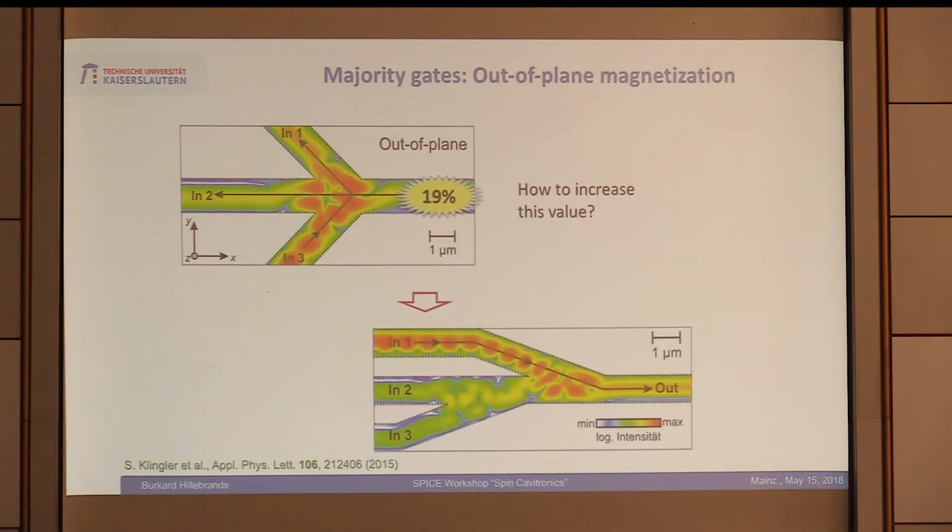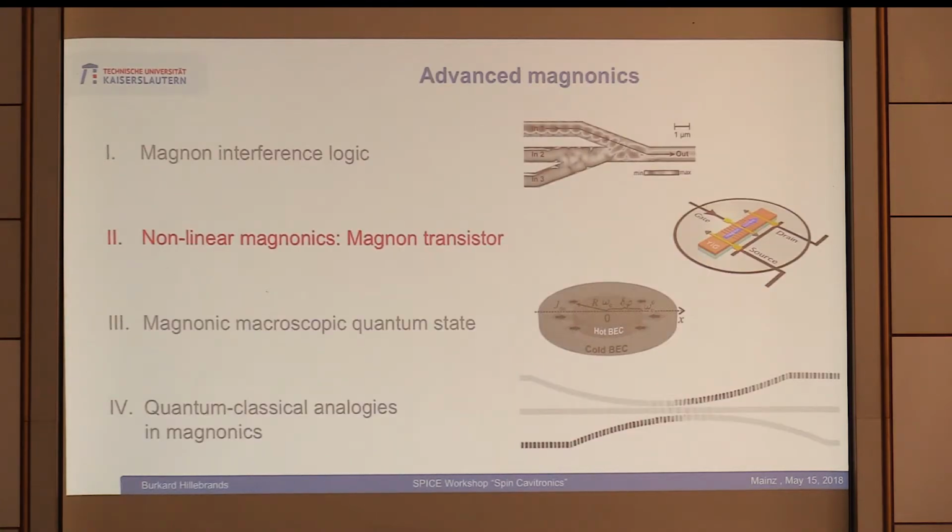But students like to play with this kind of thing, so they came up with an asymmetric geometry like you see here. And indeed, here the output is already 64% in numerical simulation. But I should say, in this business, numerical simulation is 90 to 95% of the business. Of course, we have to realize these structures in the experiment. But once the numerical simulation works, that is a very reliable statement, then the experiment will work also. Okay, so logic works, classical logic works.